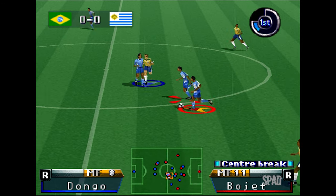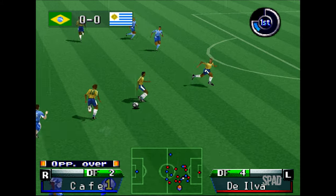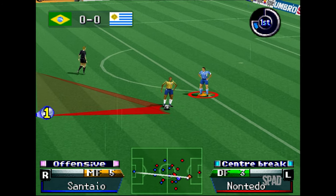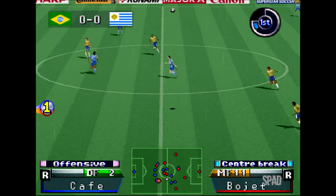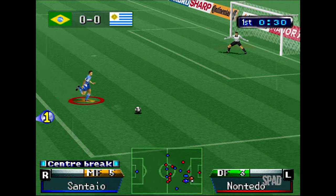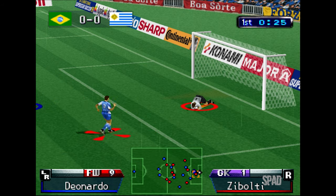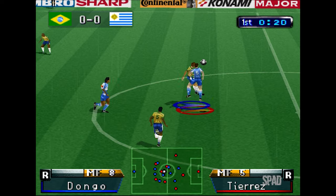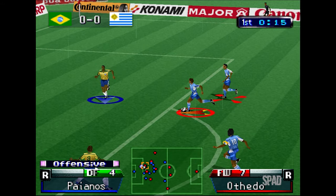It'll be hard to guess the outcome of this match. Well played. Players are finding space. The flag's up for offside. Will something come from this? That's headed back. This is a chance. This looks good. He's trapped that nicely. He passes it forward. He still has the ball.